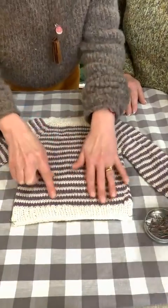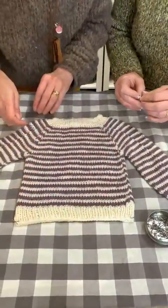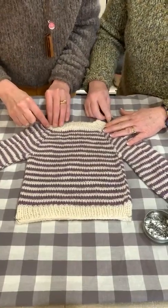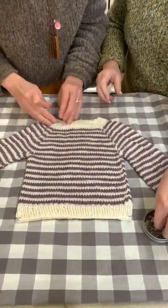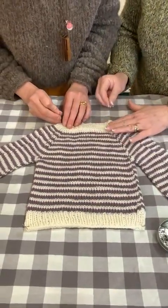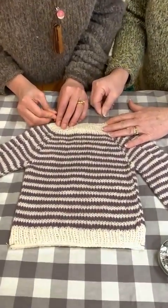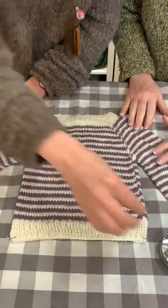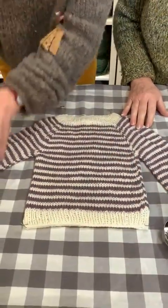Make sure in this case the stripes aren't wonky, because if it was truly super wet, which this is damp, you'd be dealing with that a little bit. But here I want to shape the neckline a little bit. The back should always be... This is the Flax Sweater that Karen knit for us, and she did some fun stripes, in case anyone's wondering about that.